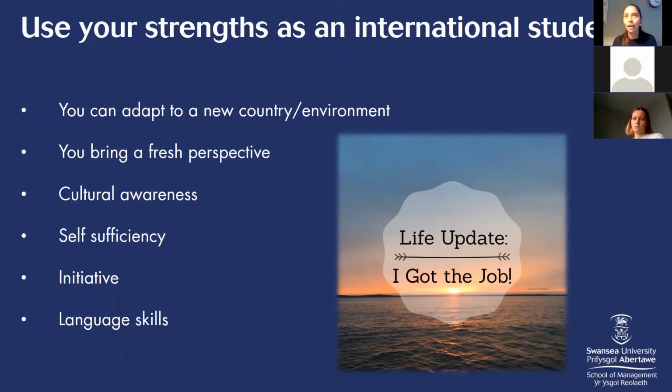So think about how you can sell yourself as an international student, because that's what employers in the UK are expecting. They're expecting for you to be able to confidently talk about why you deserve that job and tell a story about why you meet their requirements. So I think if you can think about now, what are your strengths generally, but also as an international student, that will help you with your applications.